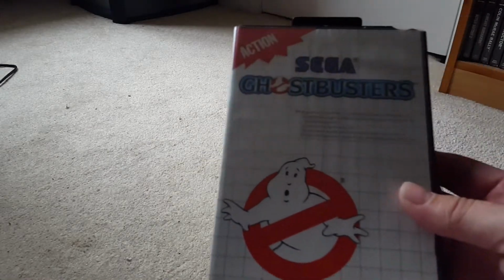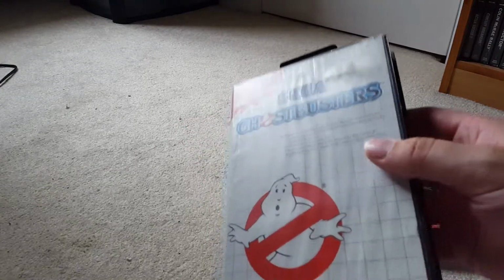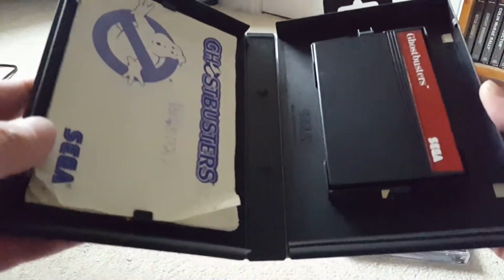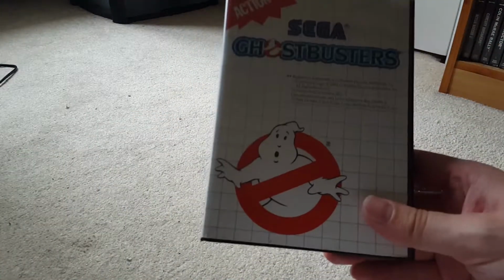Got Ghostbusters for the Sega Master System. Again, the casing's not in the best condition. You can see the cover's all sort of crinkled up as well. This came from Everyday Games. Got the manual, and one of my pet hates is when people write on manuals and things, which someone did at some point to this. But yeah, Ghostbusters on the Master System, one of the better versions of the original game, so really pleased to have that.